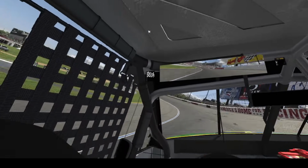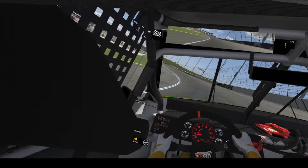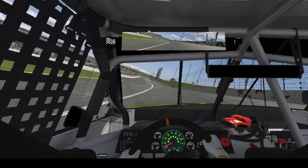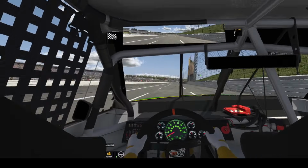Completely destroyed the field. Holy Toledo. I don't know how these people do this for hours on end. That is some dedication. Plus the VR doesn't help out because I feel like I'm nauseated. Woo.